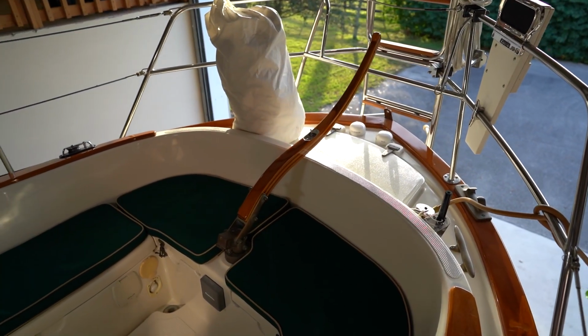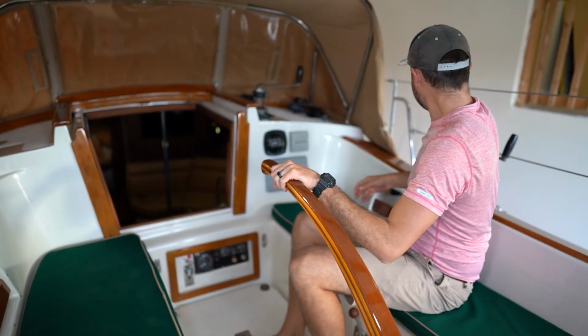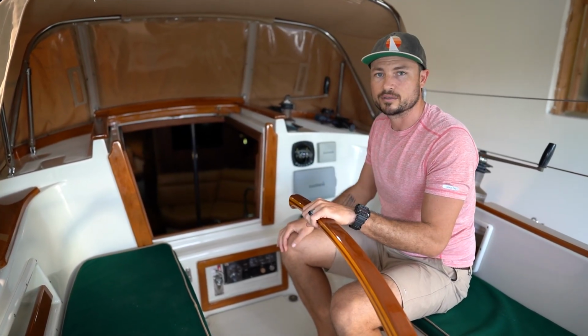And then also the winches are well placed so that if I were actually sailing, I would be able to single hand and tack the boat, you know, just me, and wouldn't have to wake Desiree up.